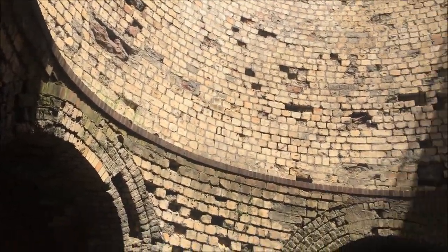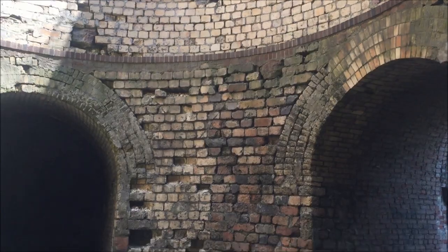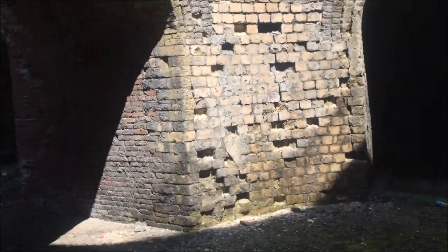Oh, this is the one with the ledge that goes around. Yeah, this has the smaller bricks. It's also smaller. Yeah, got a ledge. It's a smaller shaft. It's shorter.